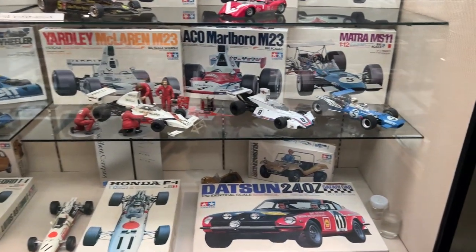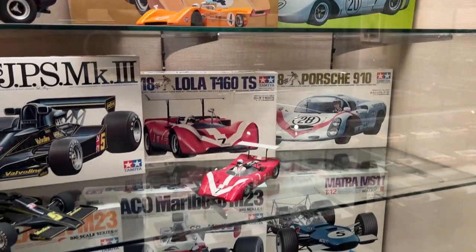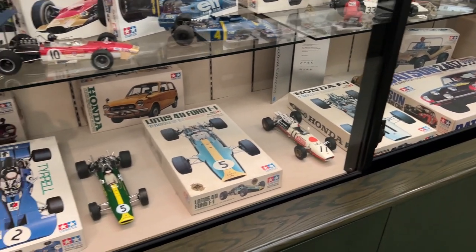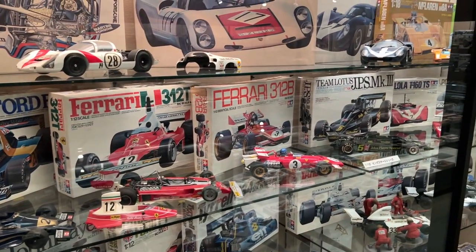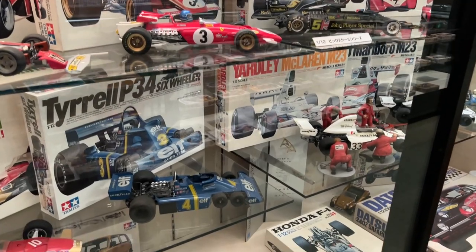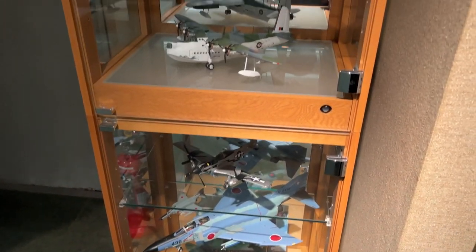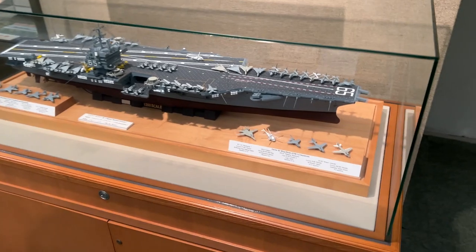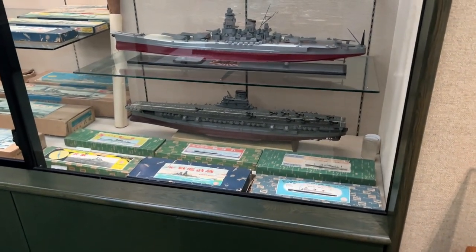And now we're back into plastic models. Here are all of the 12 scale cars, as well as some of the 18 scale. Now this is some real stuff.